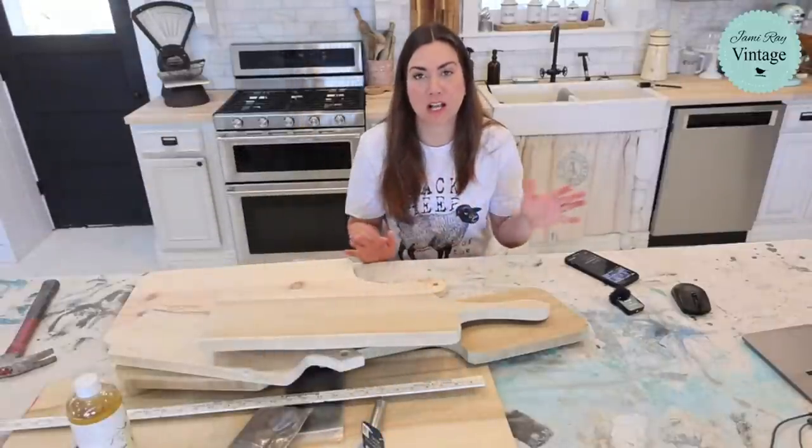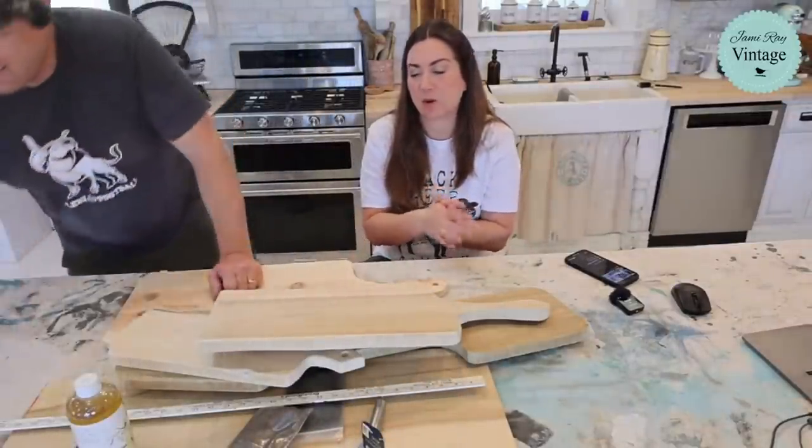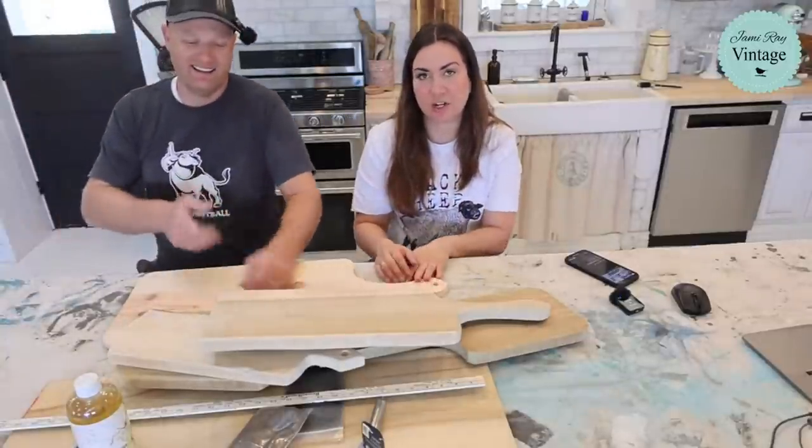These are all one of a kinds. Zeb doesn't necessarily love to make stuff over and over again until he gets programmed. So these are going to be one of a kinds for a hot minute.